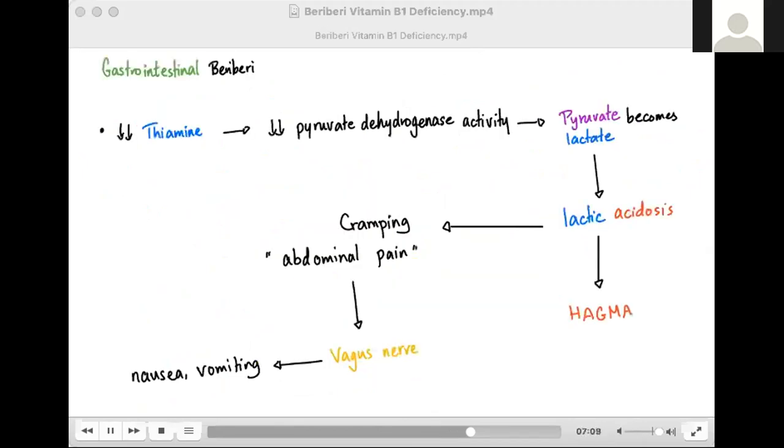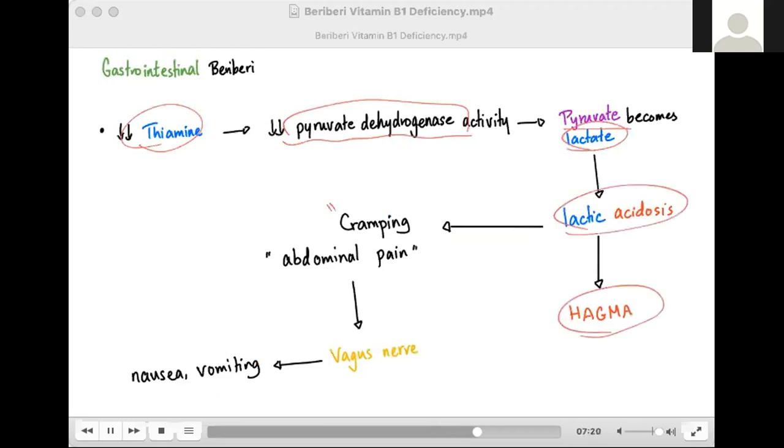Here is gastrointestinal beriberi. The idea is that you are deficient in thiamine, therefore pyruvate dehydrogenase cannot work. Pyruvate will become lactate instead of acetyl-CoA, which will lead to lactic acidosis and HAGMA. Lactic acidosis will lead to cramping. That's why when you go to the gym, sometimes you feel muscle cramps. The cramps are the lactic freaking acid. Here the cramps are in the abdomen, so you get abdominal pain. The vagus nerve gets stimulated. This is not Las Vegas. This is the 10th cranial nerve. Get your head out of your sphincter, which will lead to nausea and vomiting.